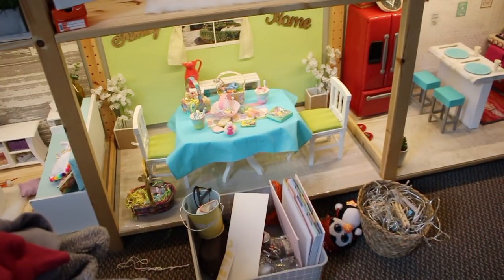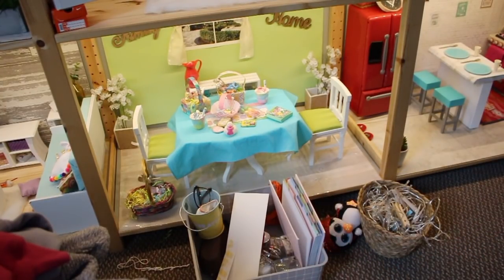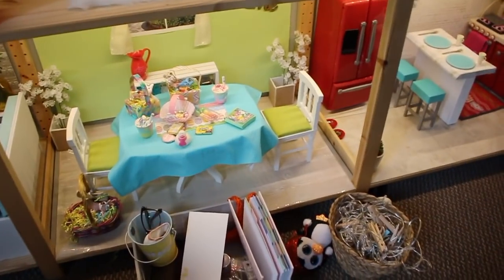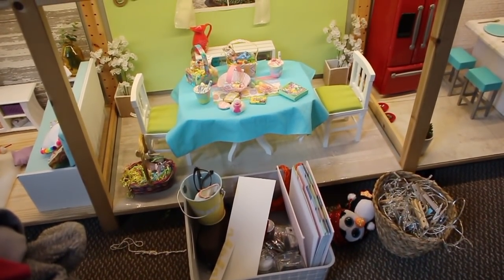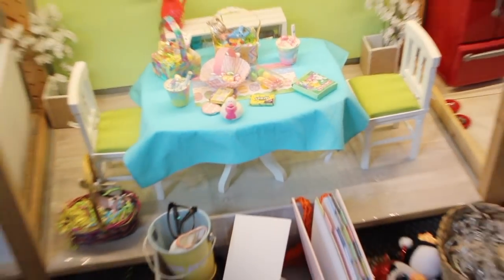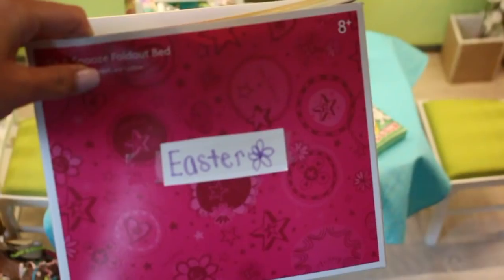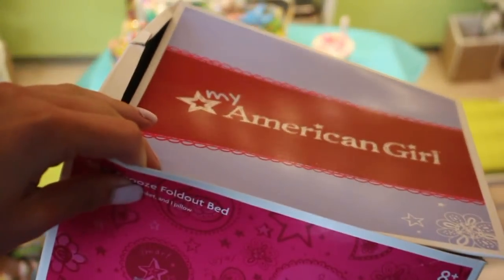Back to the dollhouse. My dollhouse, the bottom floor right here is so messy because I'm in the process of redoing my room. So I have that little bin that has all of my stuff from my bedroom. And then I have like lights and a little stuffed animal. But I'm gonna move this stuff out of the way and try to figure out a place to put it. And then I still have Easter stuff in the dining room. I don't know why, so I need to put that away. So this is where I store all my Easter stuff, just in this like American Girl box. So I'm going to put everything in here.